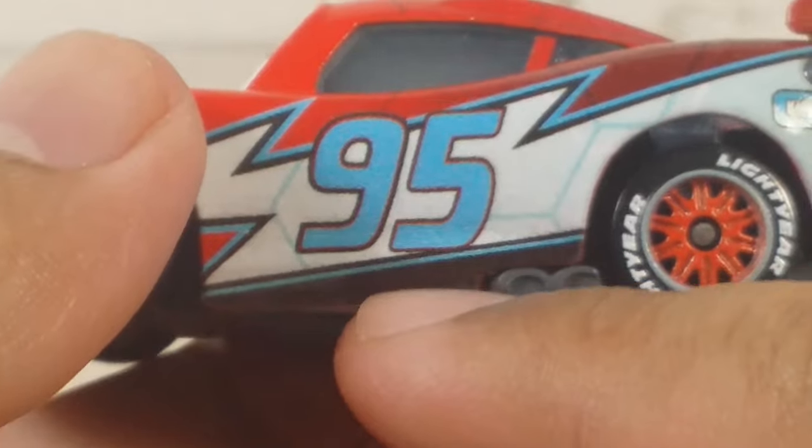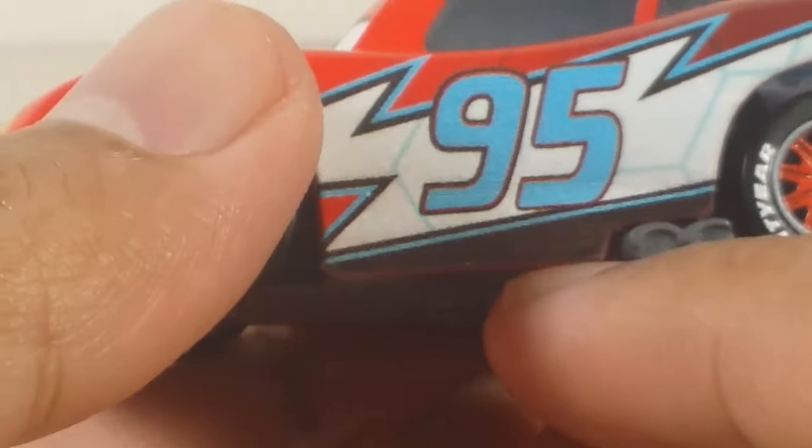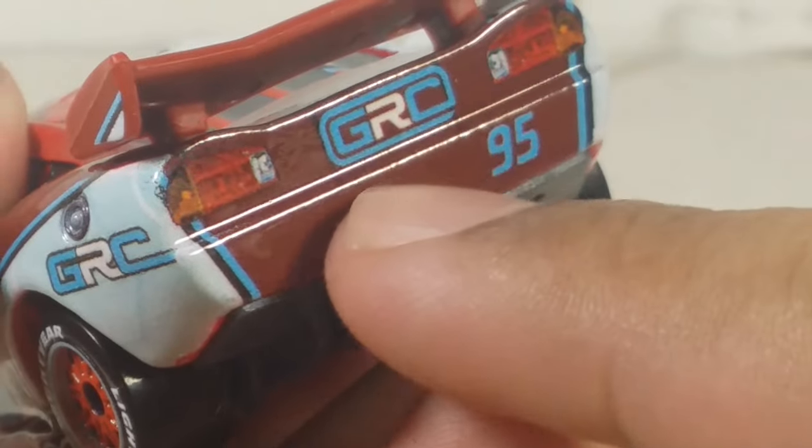He doesn't have the triangle down here for the Pitties, which can change, of course, Guido. And you can see right there, like I said, the back of it right here is like a maroon red. Fantastic. I like it a lot.